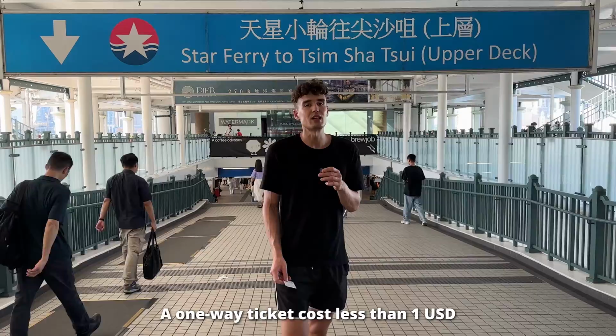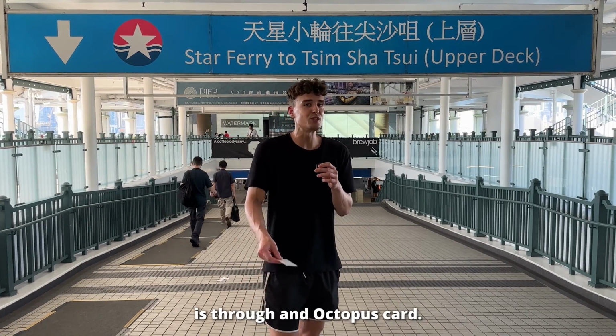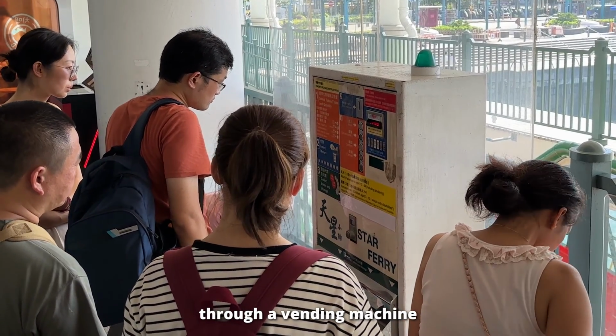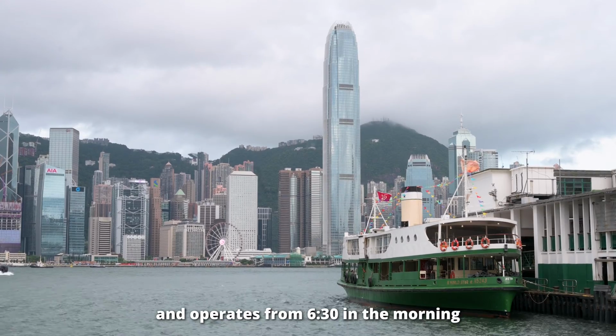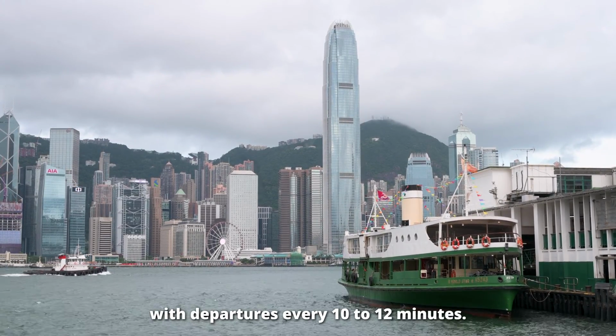They play a huge part in Hong Kong's history and culture, and are to this day a great way of crossing the harbor. A one-way ticket costs less than $1, and the most convenient way of paying is through an Octopus card, or you can buy some tokens through a vending machine, or pay the exact fare in coins. The ride lasts around 10 minutes and operates from 6:30 in the morning to 11:30 at night, with departures every 10 to 12 minutes.